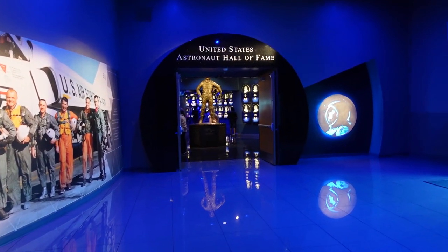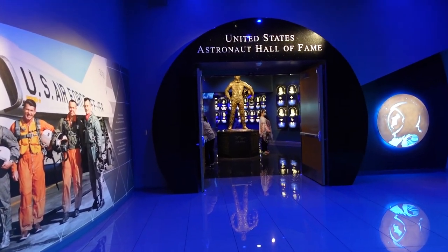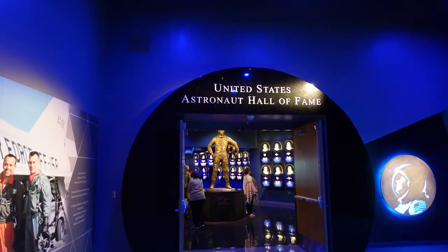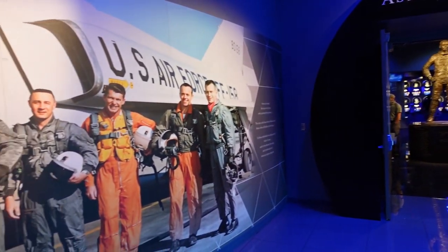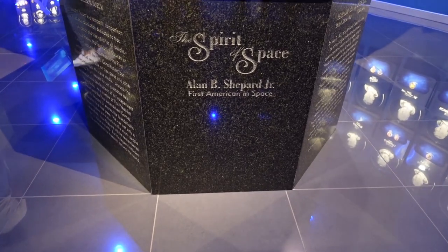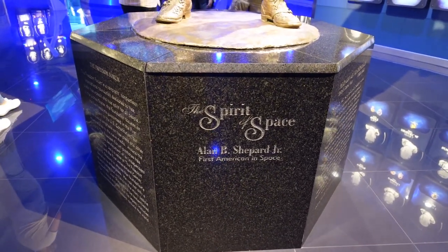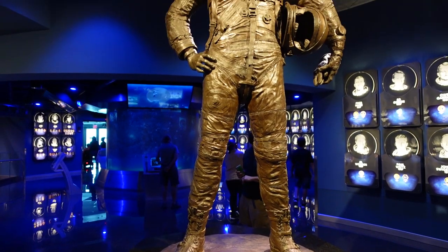Okay, after you walk through all of the capsules and what it means to be a hero, you make your way into the United States Astronaut Hall of Fame. Let's take a look at some of them here. They have a very large statue here of Alan B. Shepard, the first American in space.